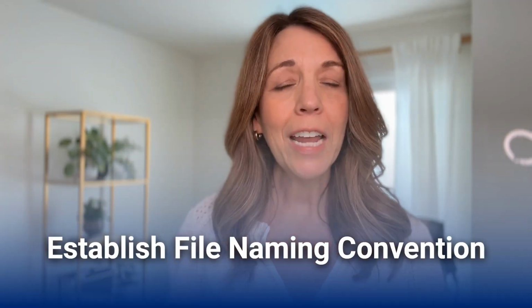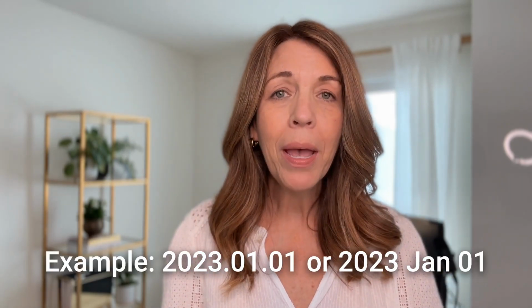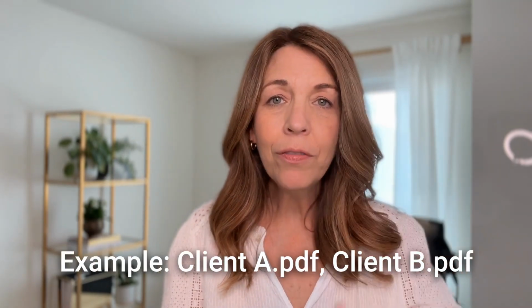Tip number 3, establish a file naming convention to save your files. If you have a system for saving your files, it makes it easy to name your files and to find your files down the road. You may want to file them by date format. You may want to file them by alpha, A to Z.